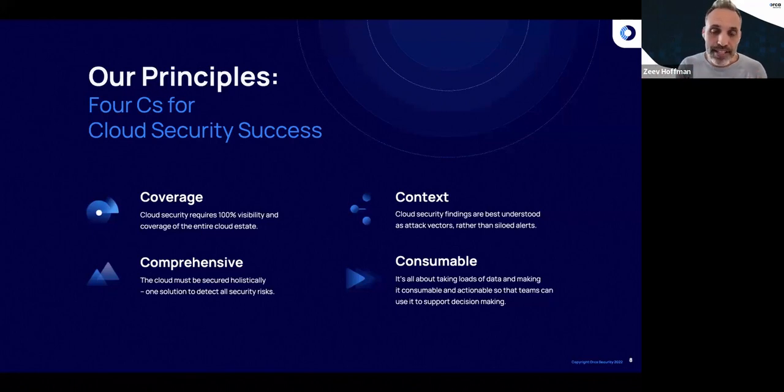So the comprehensive part is the fact that we need to consolidate all of the tools into one specific pane of glass. So you will be able to monitor the entire cloud infrastructure, risk and visibility with one specific tool that consolidates all of the tools that are supposed to be inside of the cloud. The third principle is the context part.